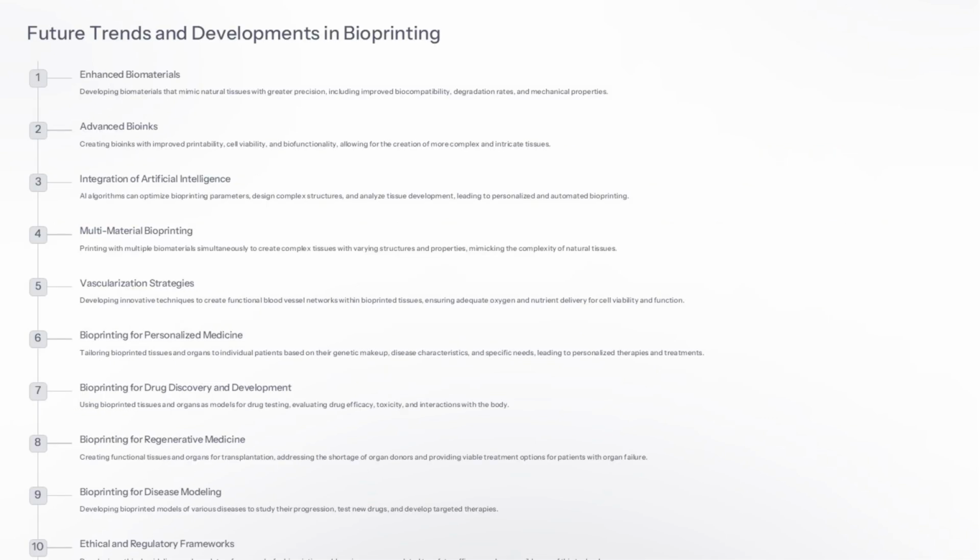Bioprinting is a rapidly evolving field with exciting developments on the horizon. One key trend is the enhancement of biomaterials to better mimic natural tissues, improving biocompatibility, degradation rates, and mechanical properties. Advancements in bioinks are also crucial, enabling the creation of more complex and intricate tissues with improved printability, cell viability, and biofunctionality. The integration of artificial intelligence can optimize bioprinting parameters, design complex structures, and analyze tissue development, leading to personalized and automated bioprinting. Multi-material bioprinting allows for the simultaneous printing of various biomaterials, enabling the creation of complex tissues with varying structures and properties, mimicking the complexity of natural tissues.